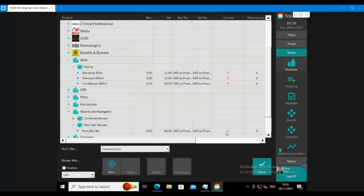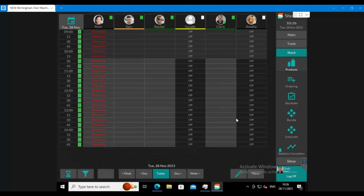So it's a fantastic way if you are tailor making any hampers or any box sets yourself to ensure your stock levels are absolutely bang on. And then it's just a case of selling it as normal at the point of sale screen. And that is how we can bundle our products to create tailor-made gift sets.